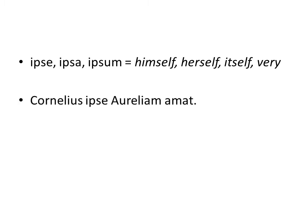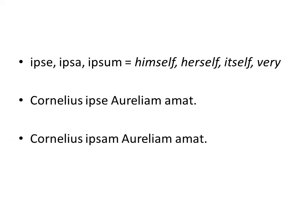Here's one, Cornelius ipse Aureliam amat. This word can function as an adjective. Here, the word ipse is modifying Cornelius. Adjectives agree with nouns in gender, number, and case, as we know. So we would translate this as Cornelius himself likes Aurelia. Here's another one where the word is an adjective. This time, though, ipsam obviously is feminine accusative singular. It's modifying Aureliam. So we would translate Cornelius ipsam Aureliam amat as Cornelius likes Aurelia herself.